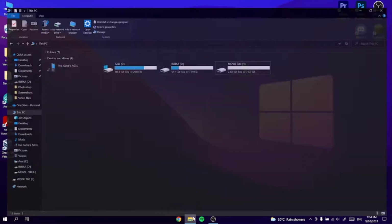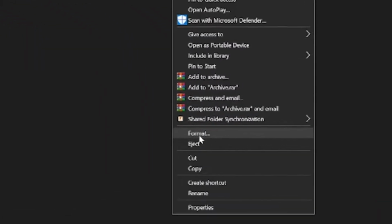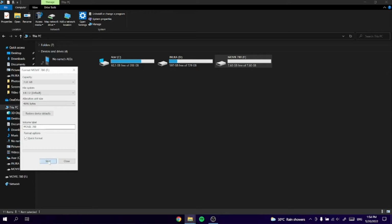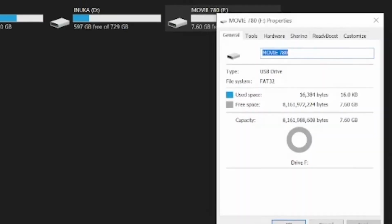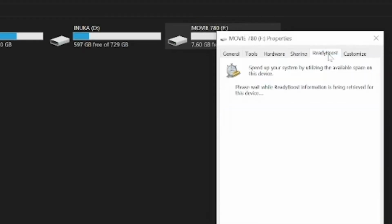Then you can, anyways, plug that into your computer. Then go to File Explorer, click on the drive, right click, format. Format this as FAT32, click on start. After that's finished, again click on the drive, right click, go to properties, then you can see a tab called ReadyBoost. Click on that.